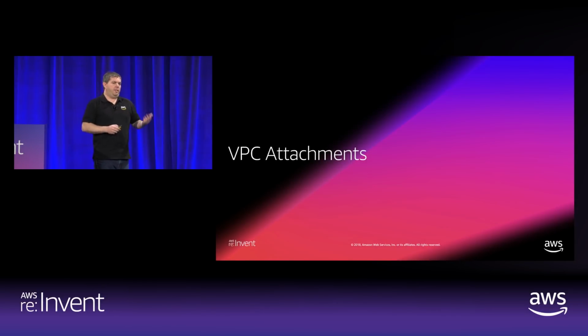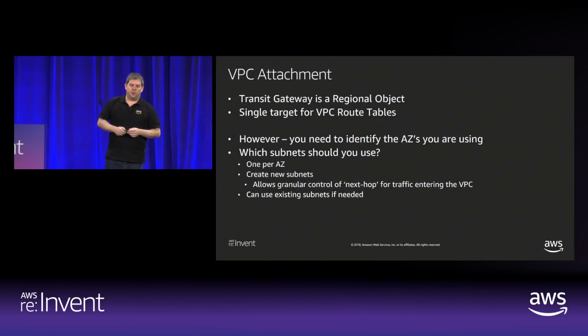Now, I mentioned the other concept here of VPC attachments, but we haven't looked at it from the VPC side of things. So first of all, let's just remind ourselves, Transit Gateway is this regional object. It is something that is a single target for those route tables inside your VPC. But we said you needed to identify which availability zones you were using, and you had to choose just one subnet in each of those availability zones for this to attach to your VPC.